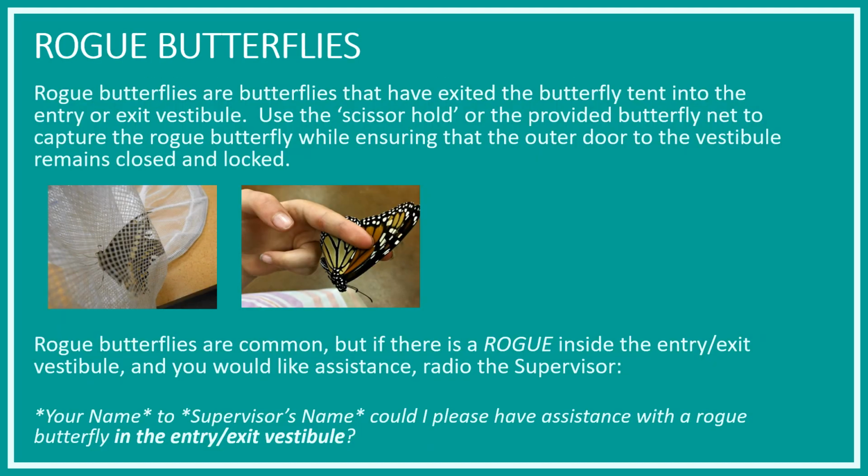During this training, you may have been hearing the word rogue butterfly and wondered what all that entailed. Well, rogue butterflies are butterflies that have exited the butterfly tent into the entry or exit vestibule. So they're still contained, but they are on the loose. For these butterflies, we recommend either using the scissor hold or the provided butterfly net to capture the rogue butterfly, while ensuring that the outer door to the vestibule remains closed and locked to prevent escapes.